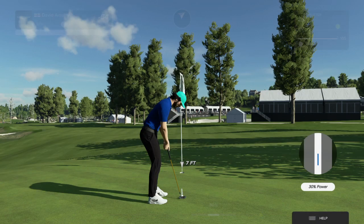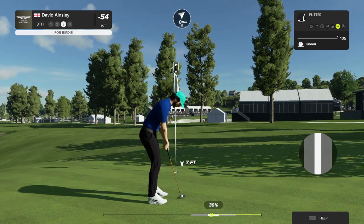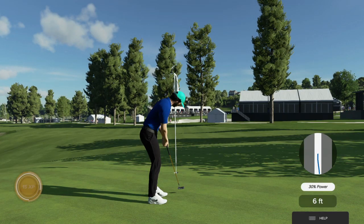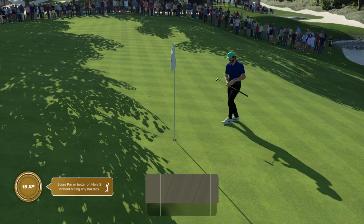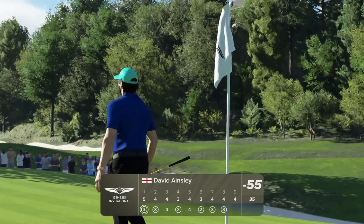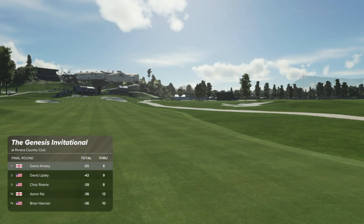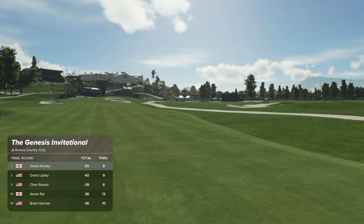Just 6 feet between him and the hole. Yep, tracking nicely. Mark it down, that's birdie number five. And still in top spot after that hole. Keep it going.